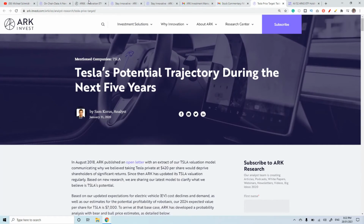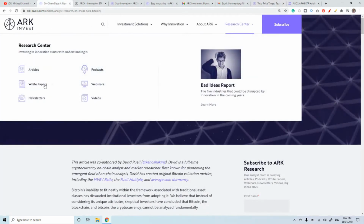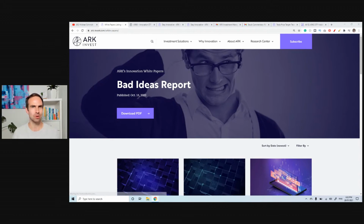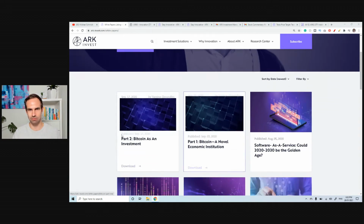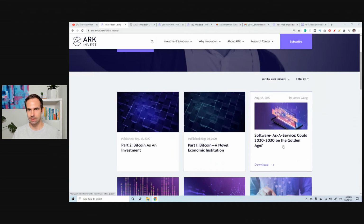that was an article, and the last area is the white papers. I just want to open one of these examples as well, because I think it's really great to see what they are talking about. So the reports, you can actually download them. Very, very detailed in what those reports are about. One, for example, was about Bitcoin again, and this one here from August.